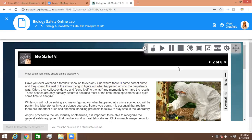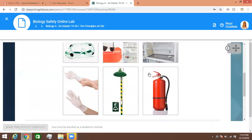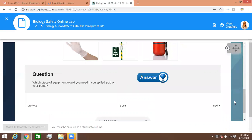So that's really cool. You have an audio component to all of your lessons. So you can read, you can also have it read to you. And then you have some great tools up here, translator, dictionary, all kinds of great tools. And then you can just put that back away if you're not using it. You can also go to the next page. Down at the bottom is the next button as well.